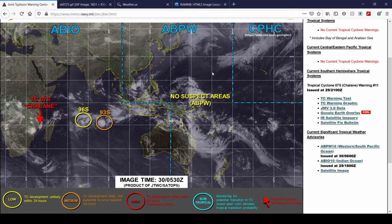Of course, the main topic to discuss is Tropical Cyclone 07S, which recently made landfall over Mozambique, just north of the city of Beira, and is likely producing some flooding rainfall and gusty winds along the immediate impact area where the storm made landfall.